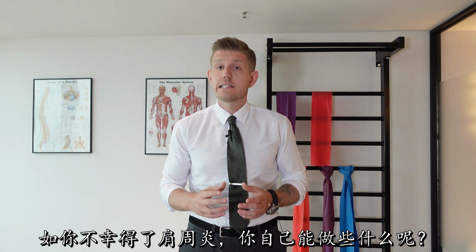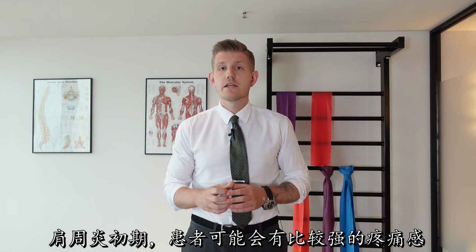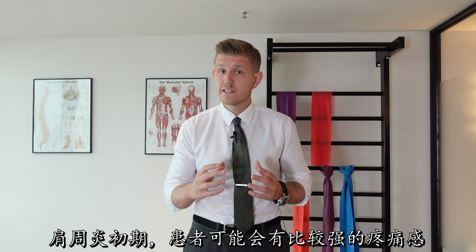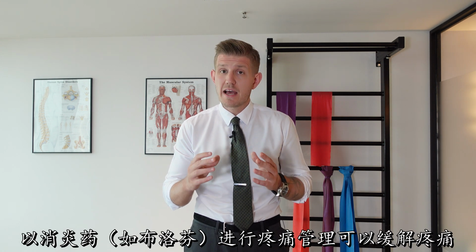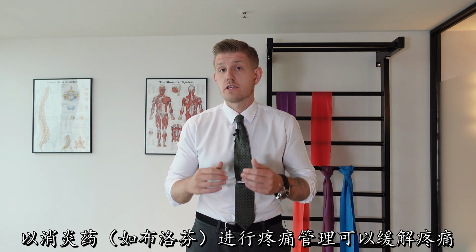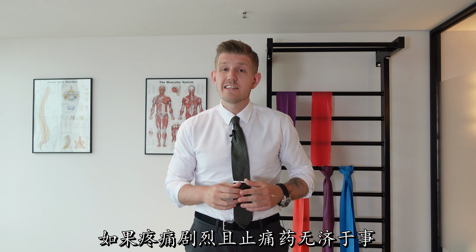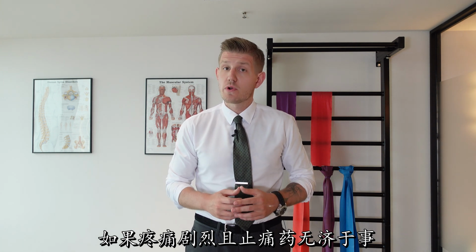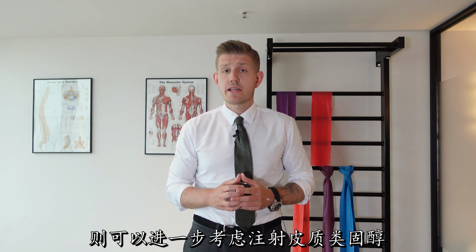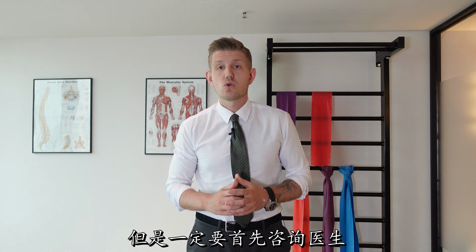Now, if you're very unlucky to have this condition, what can you do yourself to help? So in the freezing stage, a patient might have quite a bit of pain. So pain management in the form of anti-inflammatory remedies such as ibuprofen can be very helpful and useful. If the pain is excruciating and painkillers don't help, the next step might be to get a corticosteroid injection, but be sure to consult with a medical doctor first.